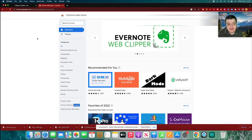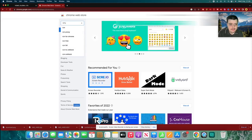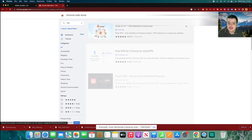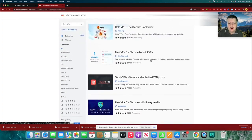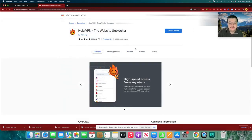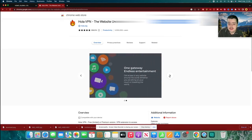And you need to type into where it says search the store, so you need to search for VPN. Now, I've tried multiple VPNs on the store, so I can pick out some of the best ones. The best one that I'd use is Holla VPN. So that's the one there. Holla, it is free as well. You don't have to pay for anything. Just simply install it to your browser, and that's it.